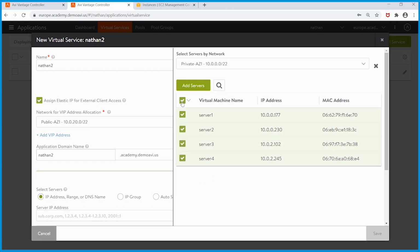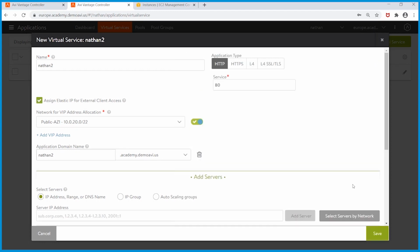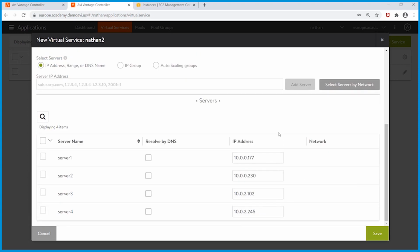So I want server 1 through 4. Great, add servers. I didn't have to know what their IP addresses were. I don't care what their IP addresses are. If they come, they go, they change. Great, I don't want to know.